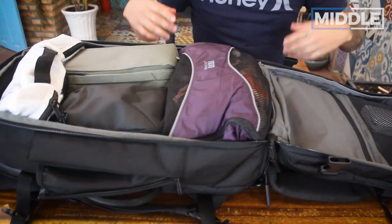Remember, this is 33 liters and it feels to me on point. Sometimes the backpack feels a little bit smaller than it's advertised. Sometimes it feels a little bit bigger than it's advertised. This feels exactly like 33 liters to me.